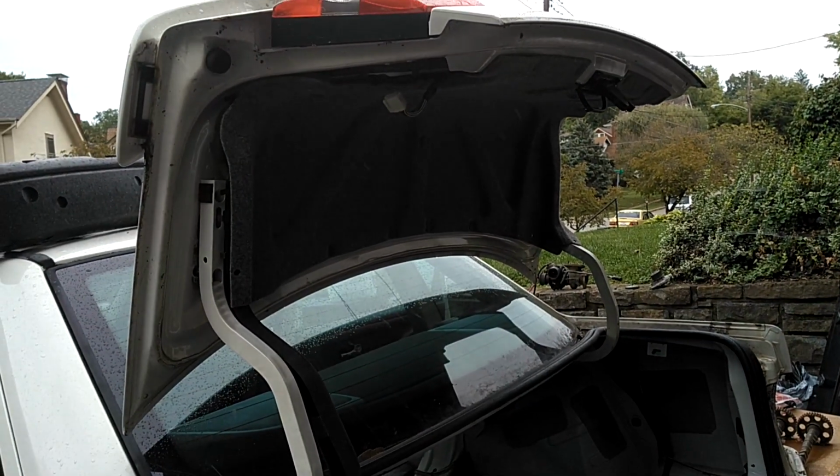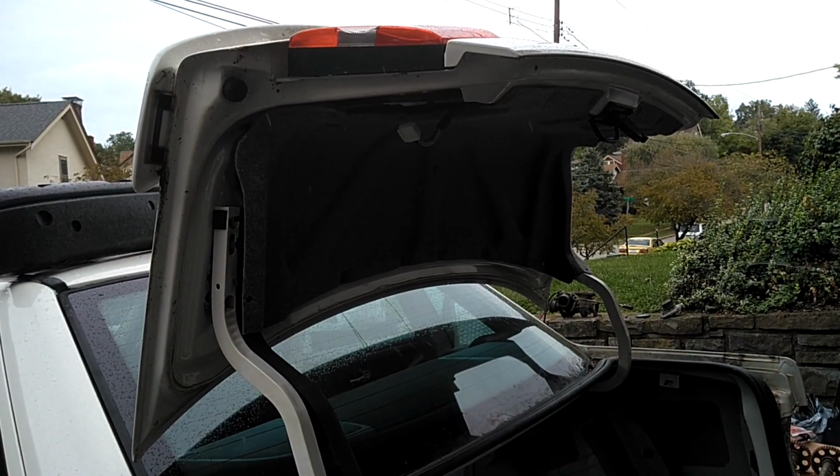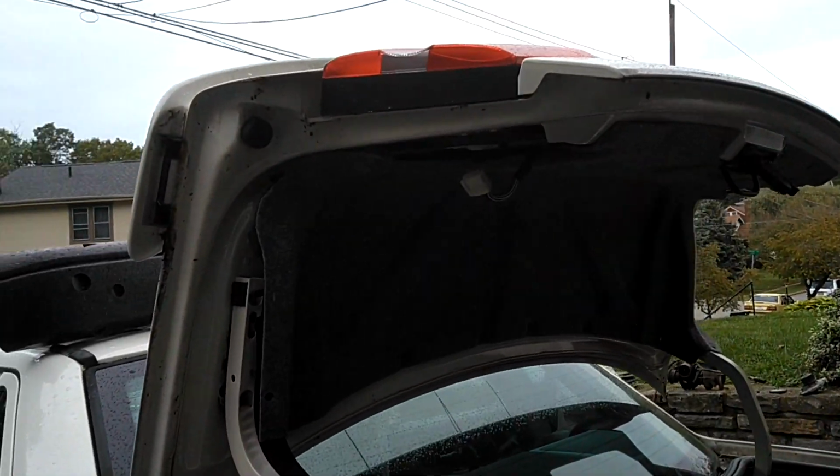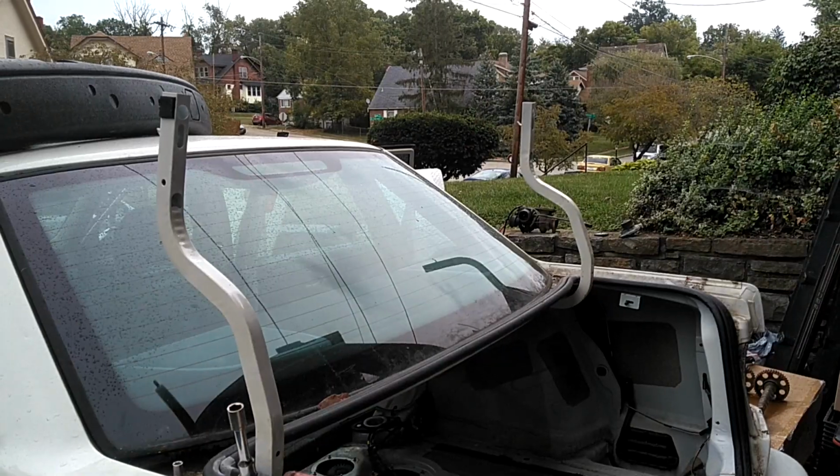In this video, I'm removing the trunk from the back of the vehicle. Let's get started. First thing you want to do is remove this material, all of it. I got the trunk off.